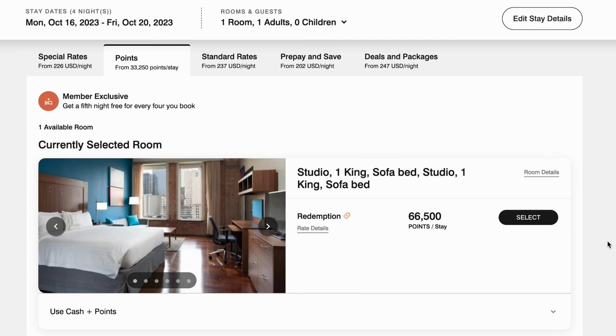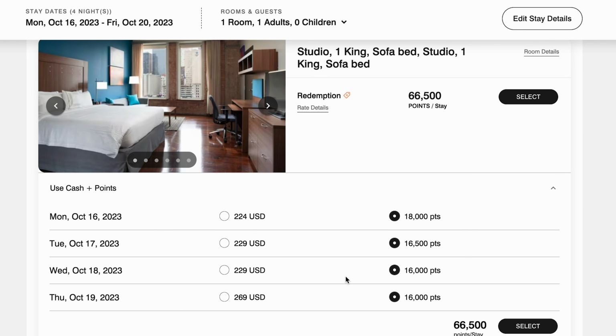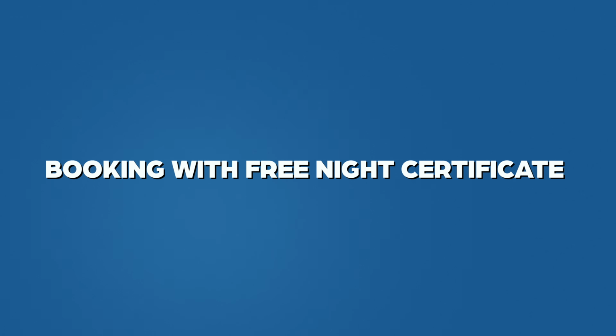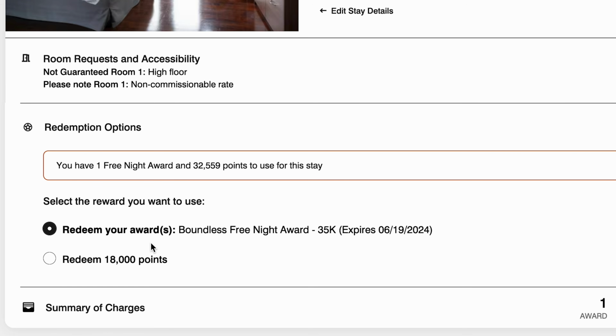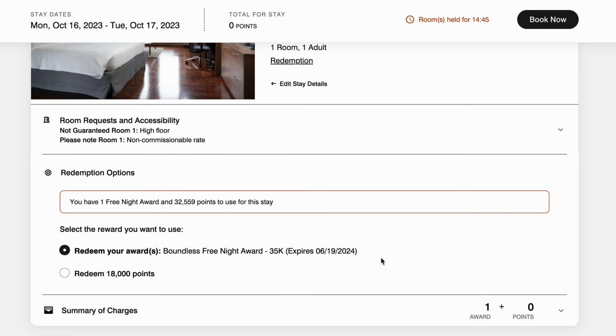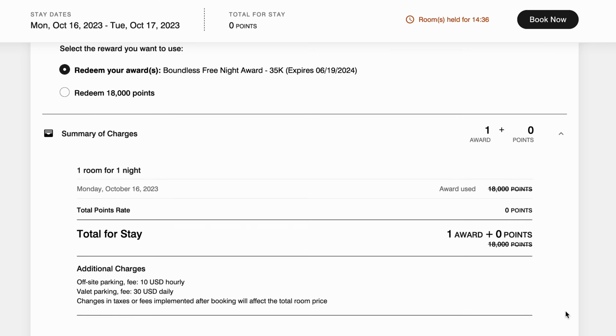There's often an option now where you can use points plus cash. If you don't have enough points to cover your entire booking, some of these companies will allow you to book using a combination of both points and cash, and you can kind of play with how you want to do that. Booking with a free night certificate. Every one of the programs I mentioned offers a free night certificate, typically when you carry one of their co-branded credit cards. Not always, but most of the time. The booking process looks very similar, except you'll use a free night certificate when you book. Usually, these free night certificates are limited to a certain category of hotels or a hotel stay under a certain amount of points.